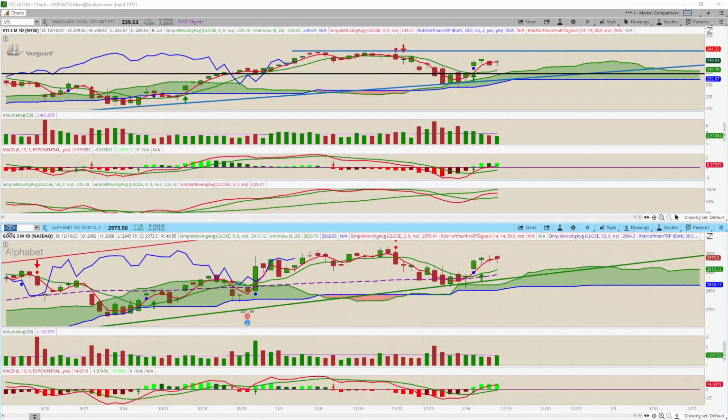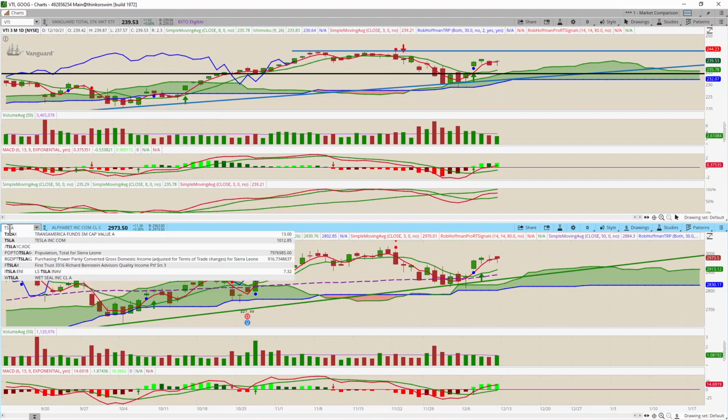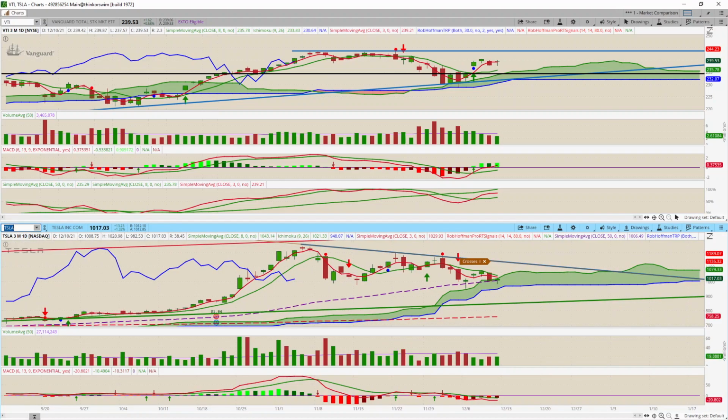Let's look at Tesla, which was not a bad stock, but just not very coordinated with the market at the present time. You can see I've got a trend line drawn across the tops of the most recent highs, right here. Tesla is not very coordinated with the market. It's going down in this area here, while the market is sort of marking time or getting stronger.